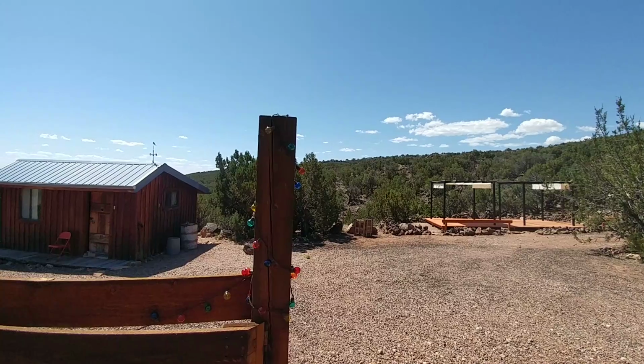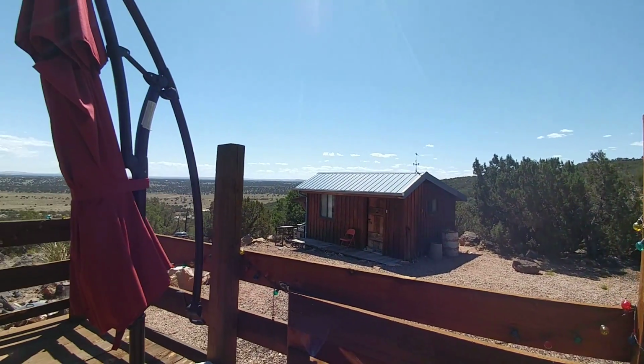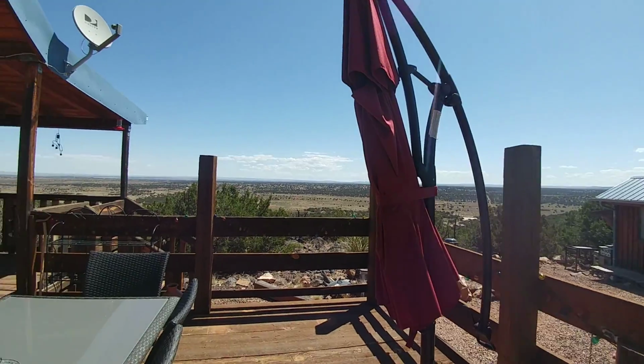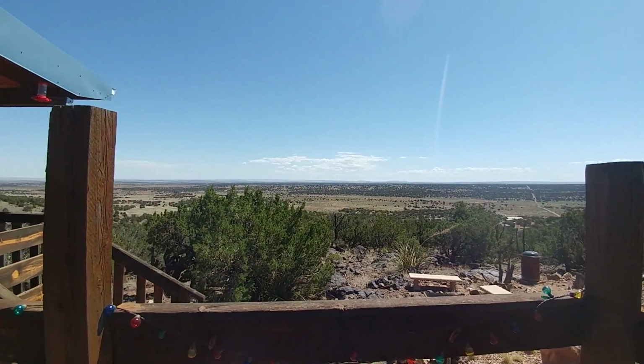to show you how the John Parrish Pavilion is situated in the cabin compound. So I'm standing on the south porch. See the umbrella there? And I'm going to walk over here to the view to the east.